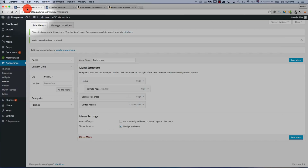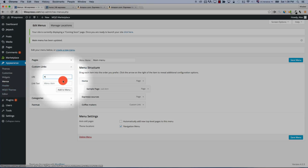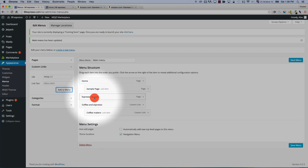It's very simple. I'm just going to come back here to the backend, and in the URL, I'm just going to select all and add the hashtag sign. And I'm going to come to link text here, and I'm going to add it to the menu. A new link is added to the menu, but it doesn't take people anywhere. So what I can do now is simply drag the Coffee Makers down and drag it to the right. So now it's a sub-menu item from Coffee and Espresso. And I'm going to do the same with Espresso Sources and save the menu.